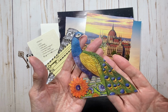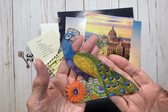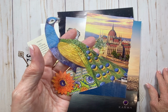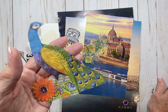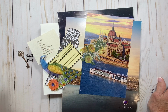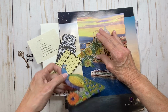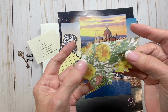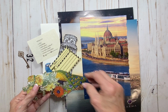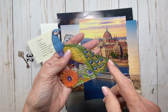Something magical, I am going with the peacock because I think it is totally magical when you come across a peacock and they have their tail feathers fanned out. That is always awe-inspiring to me, and I think it is magical. So that's what I'm calling something magical. Showed you the office supply, and then this is tissue, but this is also tissue. This is Tim Holtz tissue, so I'm going to be using both of these things. This is a napkin. I fussy cut the bird from the napkin and left this portion at the bottom.